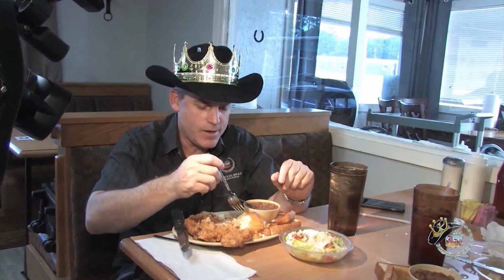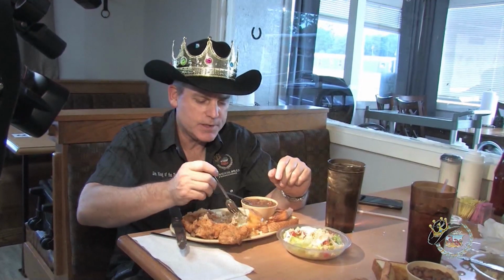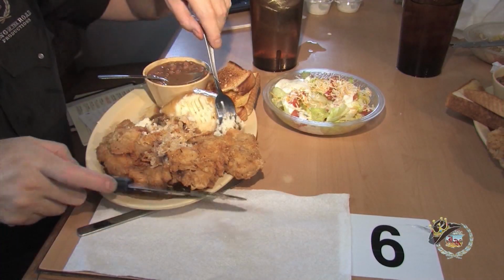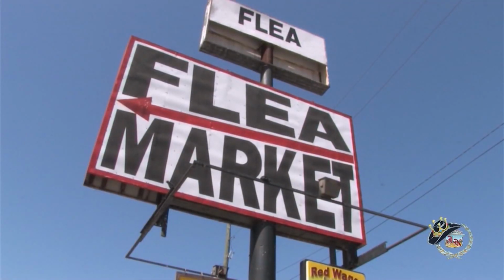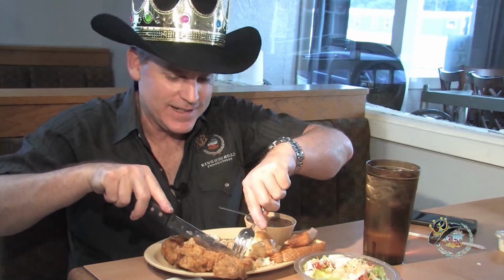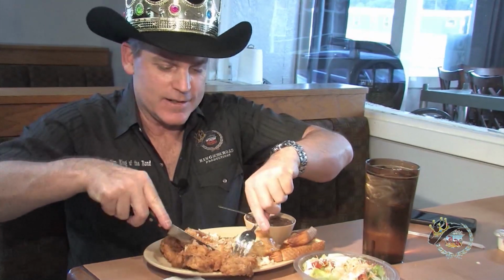You can't miss Red Wagon Cafe when you're coming towards Vidor. It's on the right-hand side, right by Main Street, by the big flea market sign. One of the most famous things they have here at the Red Wagon Cafe is the Wagonator. You gotta check that out.